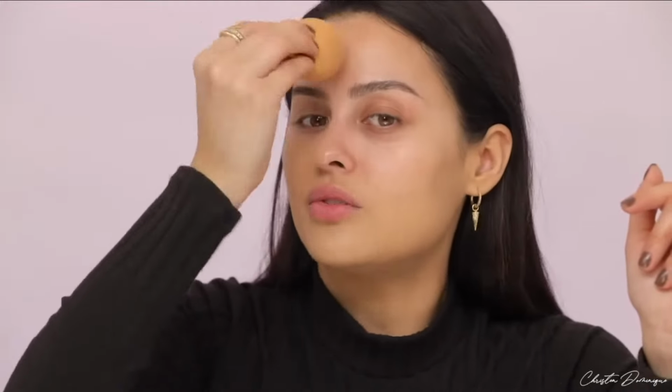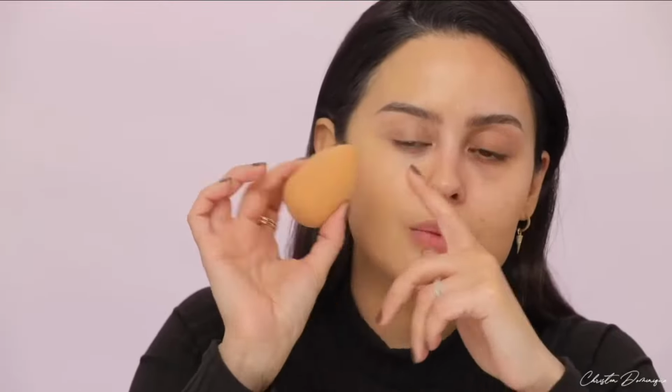If you don't have a lot of discoloration here, don't worry about it too much. Just kind of go over it and move on. But I do have a lot of redness around this area, so I kind of go over everything. And you want to use the big round side of the beauty sponge on the bigger parts of your face. When you get to little smaller areas, then you want to use the pointy side.